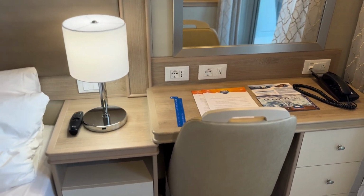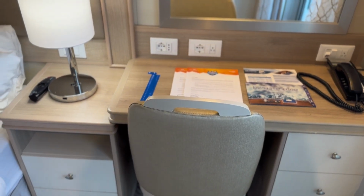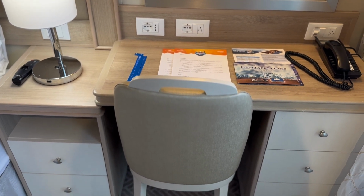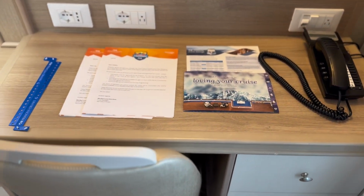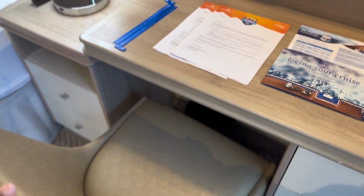Now, this is a standard balcony cabin, so there is no extra seating area or mini sofa like you find in the more expansive staterooms. This area here is a desk area. You've got a phone, 3 drawers for organizing, and a desk chair, which is nice because it actually has a high back, so a comfortable place to work.